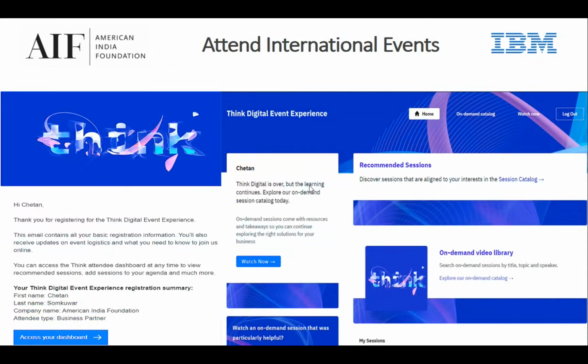You can keep browsing them. Anything that interests you, you can register, and on a specific date and time you log in and hear experts speak, and that's how you gain more and more knowledge on any topic. So you don't need to travel anywhere. It's all virtual. Just at the luxury of your desktop, computer or laptop, you get the opportunity to attend various events.